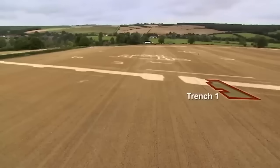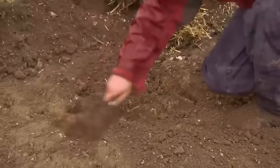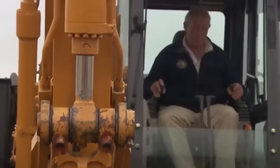So our investigation expands from Trench 1, looking for the southern gateway, to Trench 2, which takes in this substantial building in the interior. And the radar results are good, as we're straight down onto the archaeology. Your work here is done, I think, Ian.